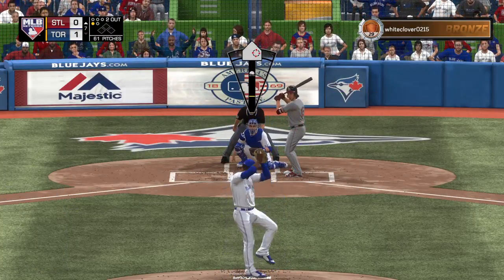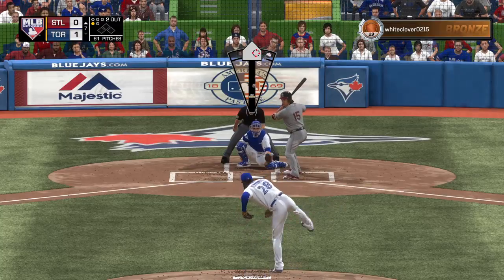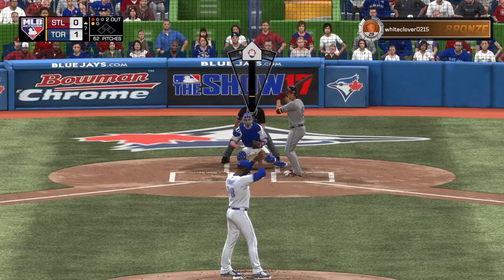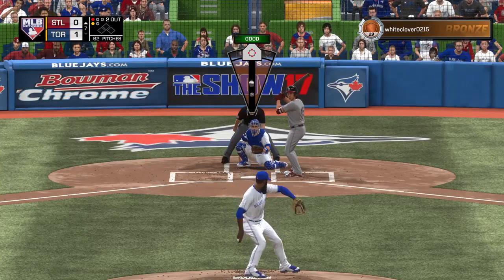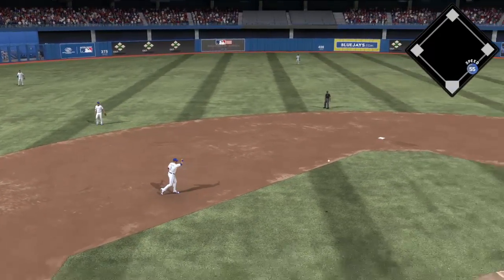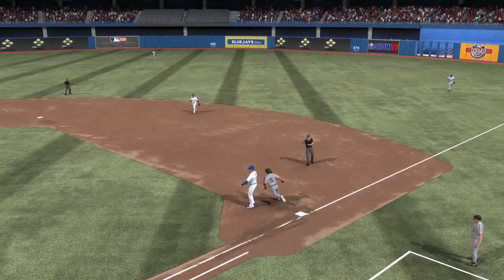It's 0-1. He's putting together a nice outing so far. It always helps when you get ahead in the count. Sinker, 1 ball, 1 strike. Hard ground ball to third. There to field it is Tulowitzki. Throw on to Smoke at first, and the side is retired.